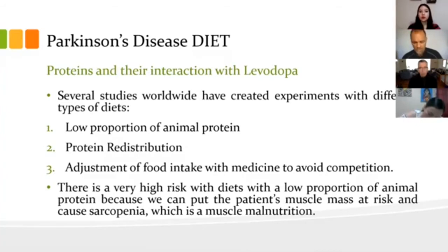Can I ask a question here? Yes. What if you're trying to lose weight? Would it be okay to do the low proportion of animal protein then, if you're trying to lose weight? If you're trying to lose weight, you also have to take care of this, because I do not recommend this proportion. Well, you said high proportion.